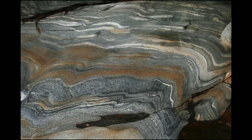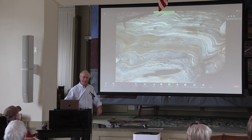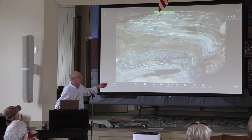This is at Shelburne Falls. You probably remember when you used to be able to go below the dam and play in those lovely rocks. Well, these are the rocks that are there, metamorphic rocks.